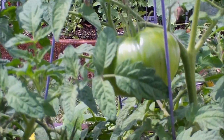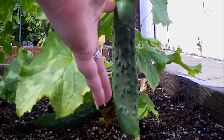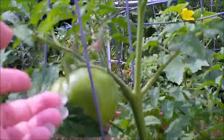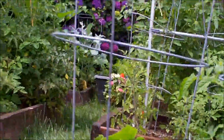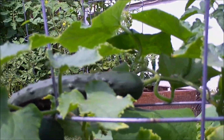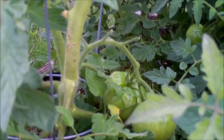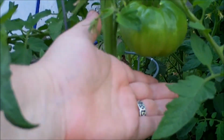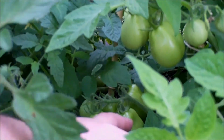And my purple Cherokee tomatoes. There's a whole bunch of them on there. Taste that. But it's what, 5-6 inches long. And the Cherokee tomatoes are pretty big already. Over here we have some more big old cucumbers. Now I have, look at this. Tons of Roma tomatoes.